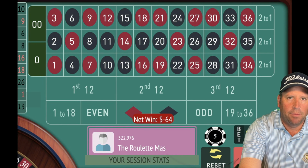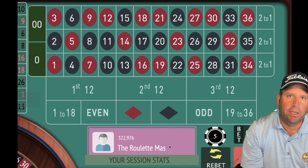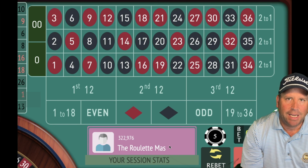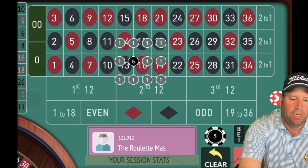Okay, so that was at 5. So we're going to add 5 plus 3, which is the two previous bets. 5 units, 3 units, and that's 8. So the difference between 5 and 8 is 3. So we're going to add 3 units.